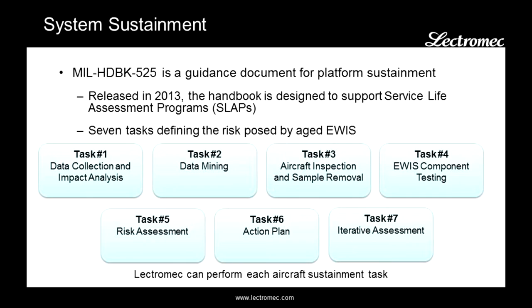Then beyond that, you do a risk assessment, taking the probability of failure gathered from task 2 through 4, and the system failure severity, and generate an overall risk assessment for the aircraft. Come up with an action plan, and then come back periodically to ensure that the processes have been followed and the recommended limited life of the components has been observed.